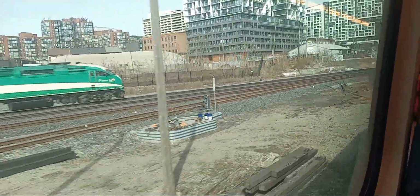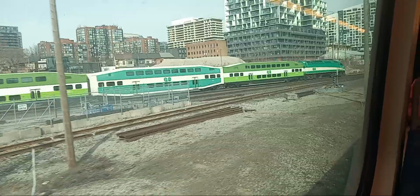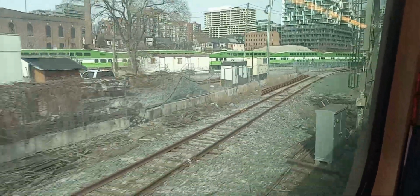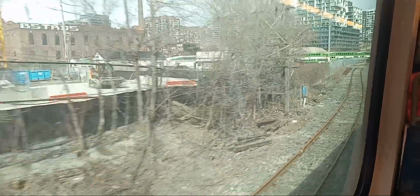Let's just stop talking. Oh, look, the GO train. This one came out of the Weston subdivision. I don't know if this came from... I think this probably came out of the Kitchener line. Yeah, definitely past Spadina area. Pretty much like near... We're coming up to Exhibition Place. The Exhibition Station's coming up.